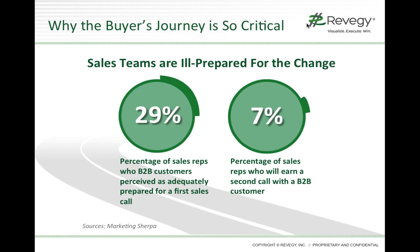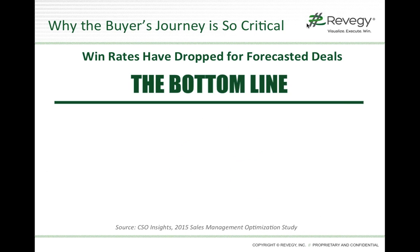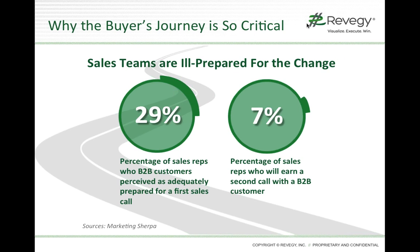Another interesting stat around this is that not only do we want to make sure we're aligning with the buyer's journey from an overall sales process standpoint, we have to ensure that our sales folks understand how to have these value conversations. Just because you align and put the information there doesn't mean you're necessarily going to be ready to have that conversation. We want to make sure the sales team is actually prepared to do that.